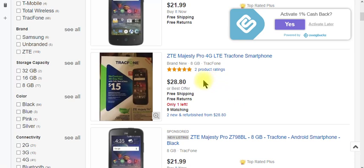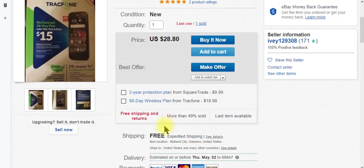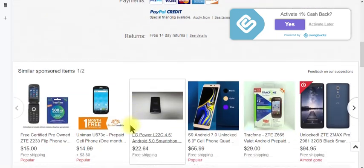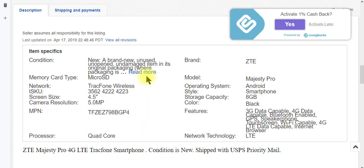When I bought my ZTE, I got them from TrackPhone. I bought them for $10 each. I think I got 18 of them, but TrackPhone also banned me from ordering more phones through them, which was a bummer. But really, these are good phones as long as they meet your specs. For the price, yeah, they're pretty good.